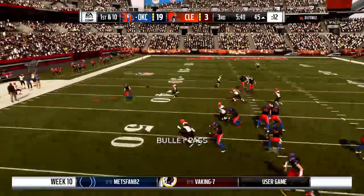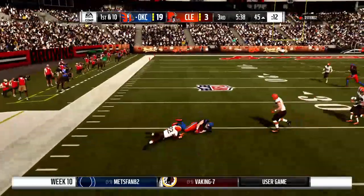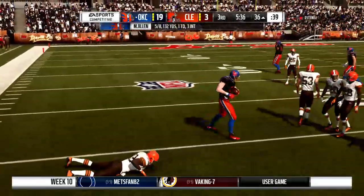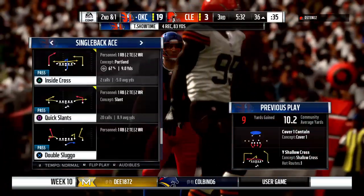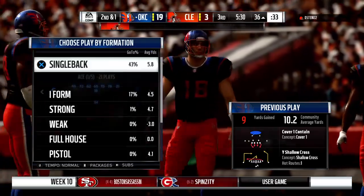They're going to look to throw. And it's a short one here, complete to his tight end. And here he'll be brought down a little shy of the 35 at the 36. Give him 9 there on the first down completion.